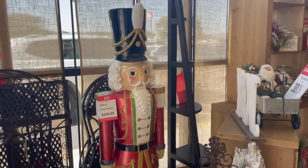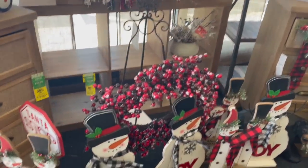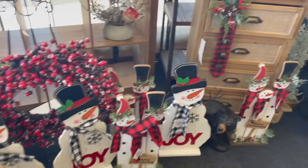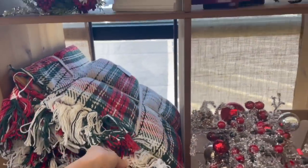So that was a really pretty light pink gingerbread blanket. I thought that would be so cute for a kid's room. But here I'm just scanning through some of the stuff I saw right as I walked in. Like this beautiful blanket here. I love that. That's such a classic looking Christmas blanket.